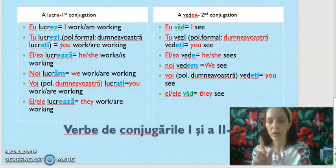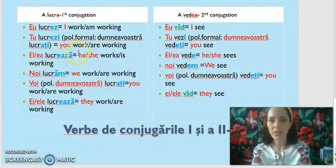You are working, one person. For several persons, or for the polite form, we say dumneavoastră lucrați, if you want to be polite. So the ending would be ați, which we'll find later. El lucrează, ea lucrează, he or she works or is working. Noi lucrăm, we work or we are working. Voi lucrați, you several people, or polite dumneavoastră as we saw above, lucrați, with the ending ați. You work or you are working.